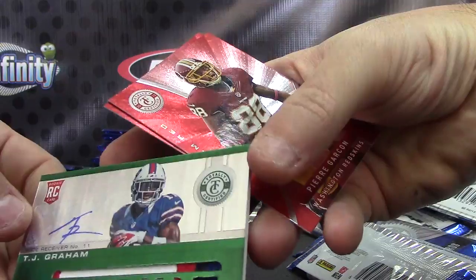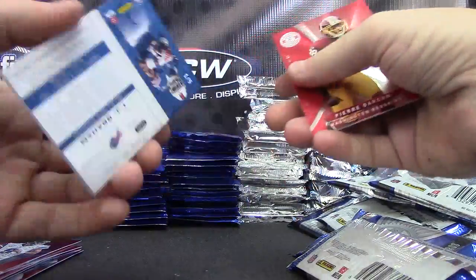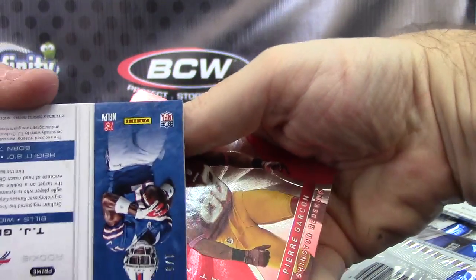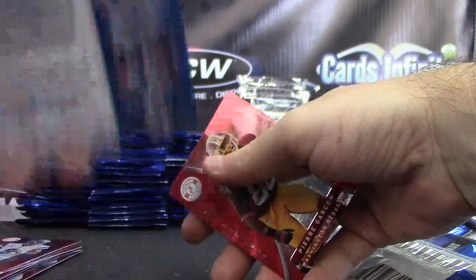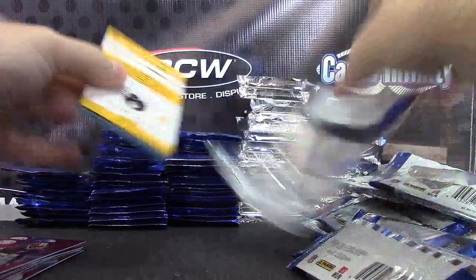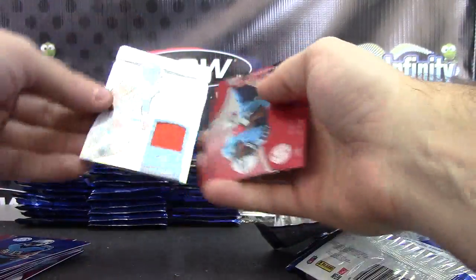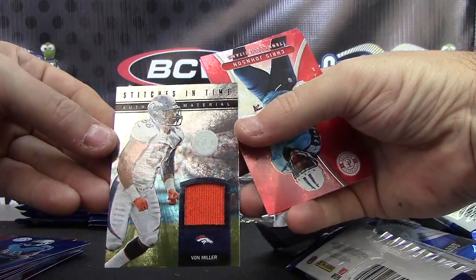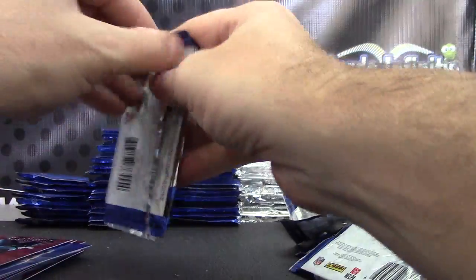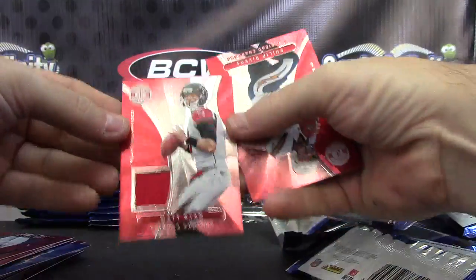TJ Graham rookie patch autograph. Good looking card. The Emerald patch autograph rookie. There we go. Will it focus? There we go. 1/5. TJ. Number 199. Kenny Britt. Blue and a jersey of Von Miller. Jersey. Matt Ryan, $299 jersey.